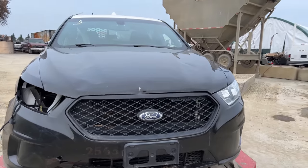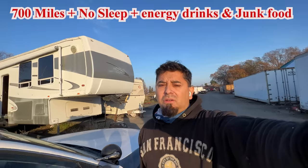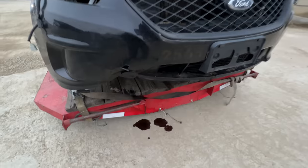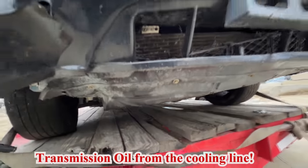Check her out. Ain't she a beauty? Looks like a typical squad car. I just drove like 700 miles to go pick this thing up. I was up all day, all night, laced on energy drinks and fast food. So let's cross our fingers and hope that it was worth it. Oh, look at this. This thing is spilling some type of oil from under here.